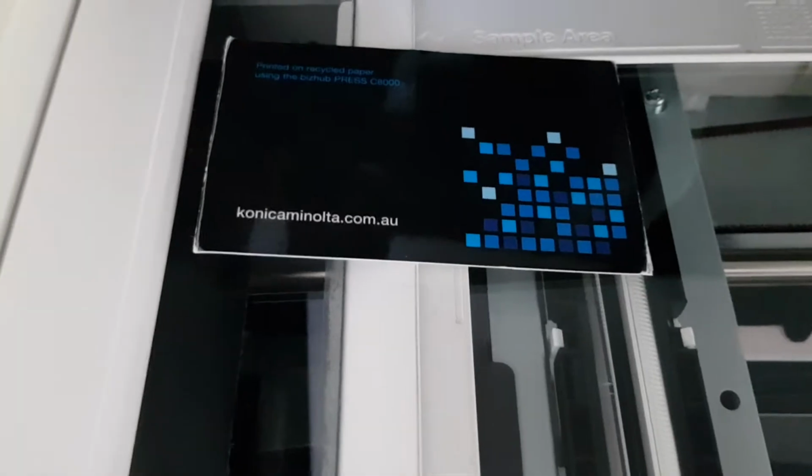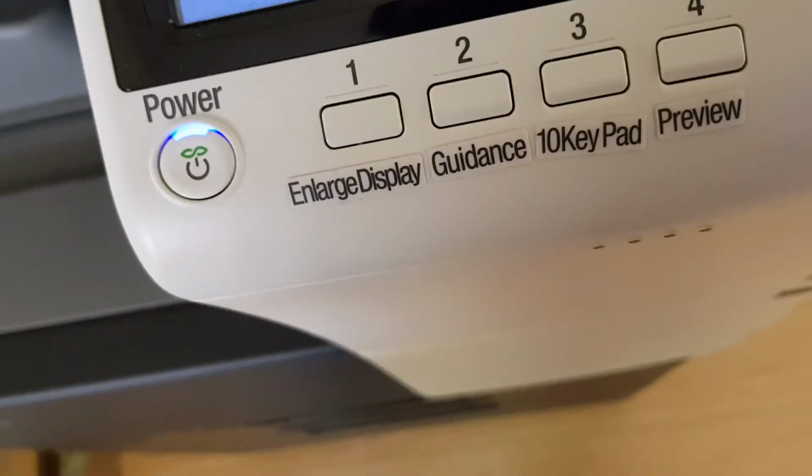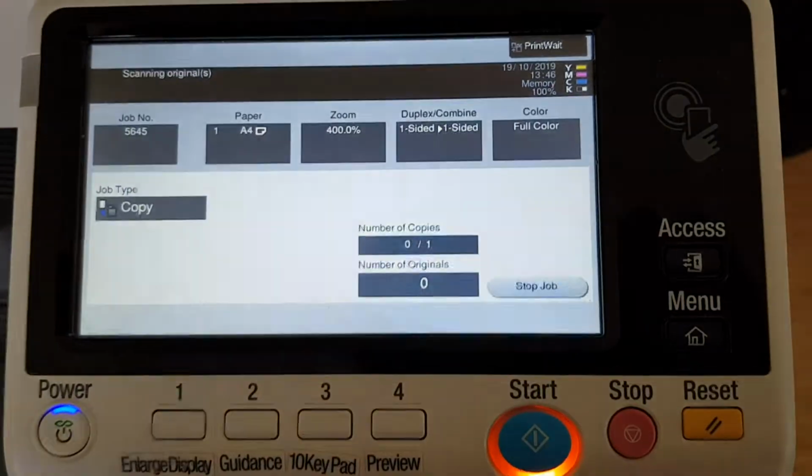I don't like the company because it's a greedy entity. This is the front of it, print on a production printer. It was printed, and basically we're going to enlarge this and we're going to make fun of the company.